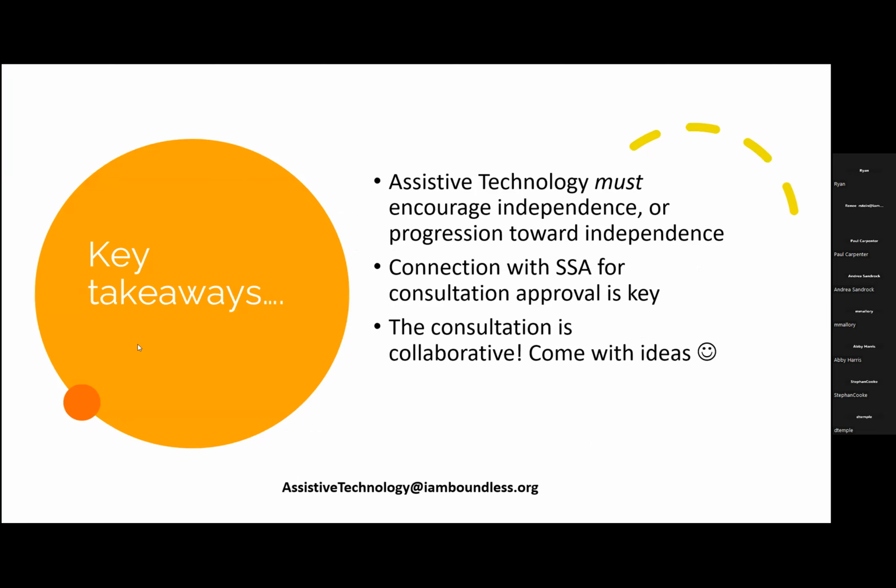I just want to emphasize that the key takeaways here are that with every piece of assistive technology that we help someone get, we have to encourage independence or progression toward independence. We have to ensure that we are connecting with the SSA, as they are the gatekeeper of the waiver funds, and ensure that we're being collaborative in our approach. There are a lot of pieces of technology that I'm familiar with and get really comfortable with, and might think that it works well for an individual, but then come to find out, there are other things that I haven't seen yet that may work even better for them.